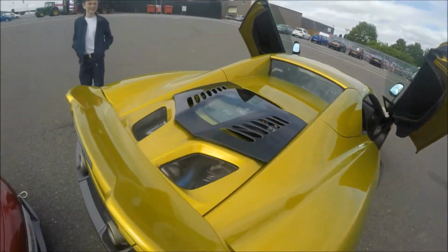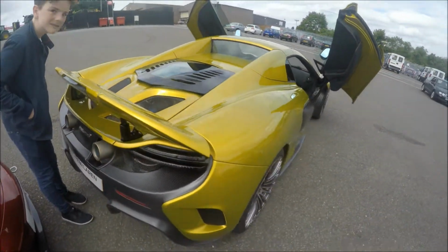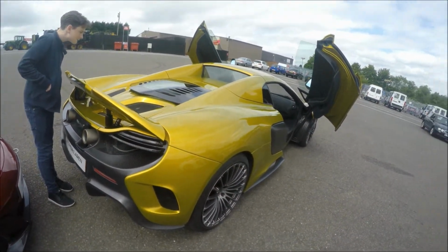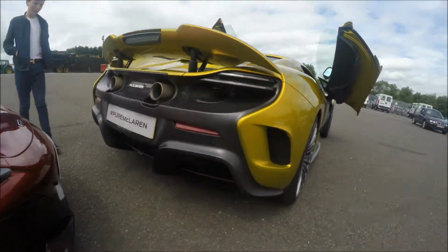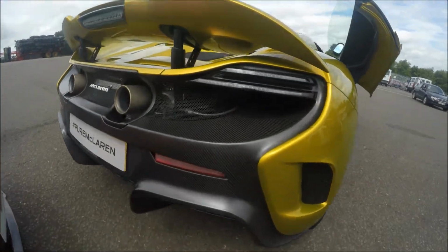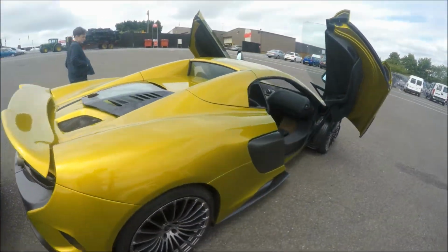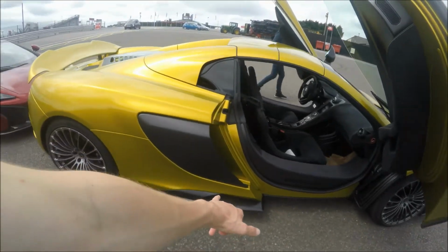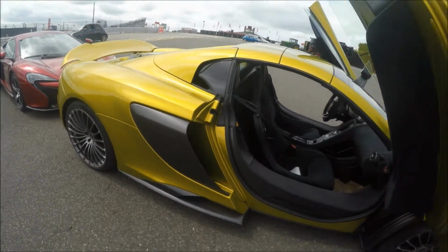The specification of the engine. I like the way the exhaust has gone all purple in there. Massive entire back bits open, you can see. Yeah, it's just the entire thing's all carbon. The second air intake on the bottom, due to the fact that it's so hardcore, it needs the extra air intake.